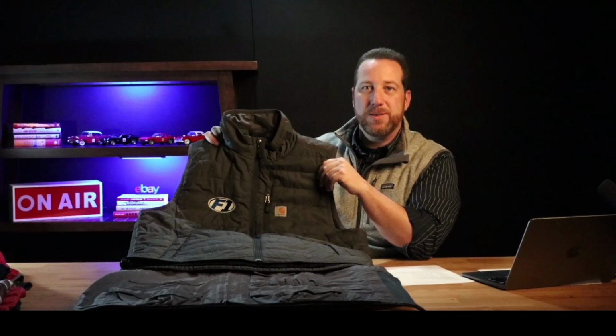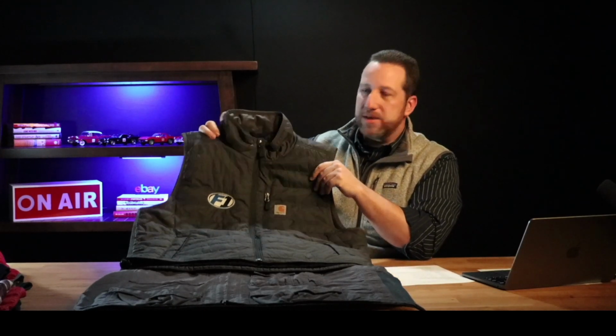They come in this puffer style. They also come in the workwear style. I haven't found one of those yet. I really want one. If it's in my size, I'm keeping it for myself. And you'll notice about this one, it's actually got custom embroidery.